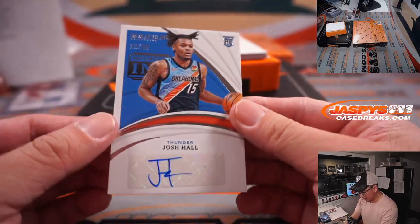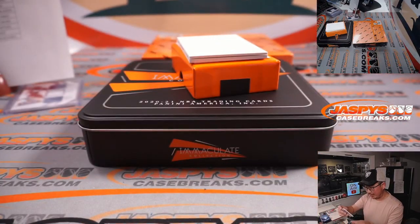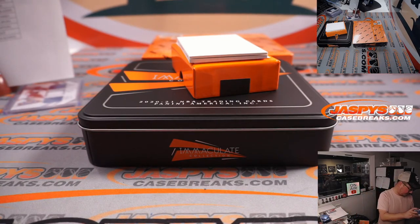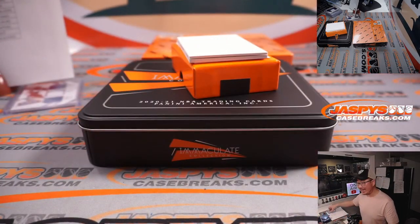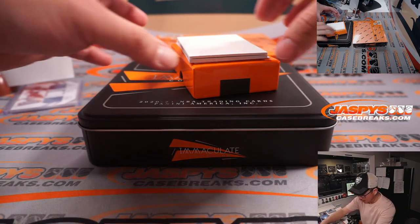We got Josh Hall for the Thunder. 13 out of 99. OKC is a number block team. So OKC 3. OKC 3 is on this side for Ryan Kaysen. Wow, I like that. Stephen Flatt says it's not a guess. That's what it's going to be. Well, that'll make Michael here, who has the Hornets straight up, very happy.